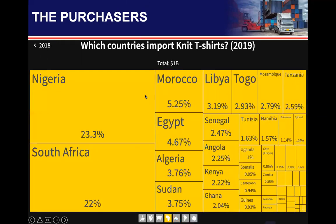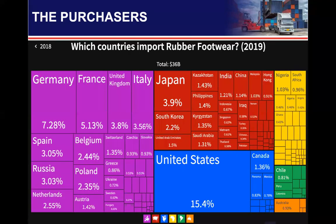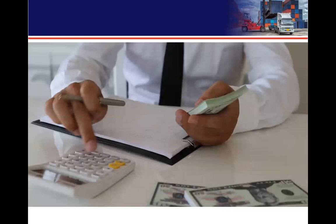Let's move on. In the world, the market for shirts is 46.1 billion, but in Africa, 1 billion. We are talking about Abia. This state also produces rubber footwear, a 36 billion market. Majority of the importers are in Europe, then Asia and America. Africa accounts for 2.8 out of about a 236 billion market size.